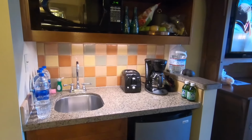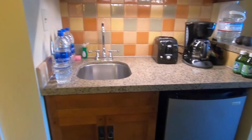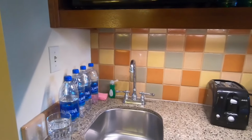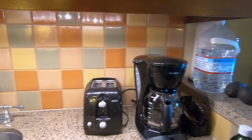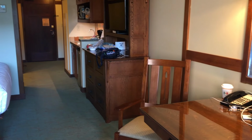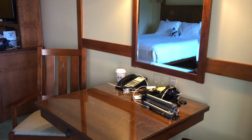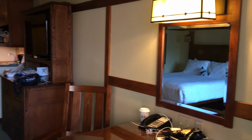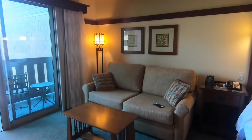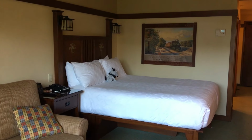Here's the studio kitchen: microwave, refrigerator, nice size sink, of course your coffee maker and your toaster. Plenty of cabinet space, a lot of drawers, of course your nice flat screen. Dining room area, you got the family room area, and of course your nice cozy bed.